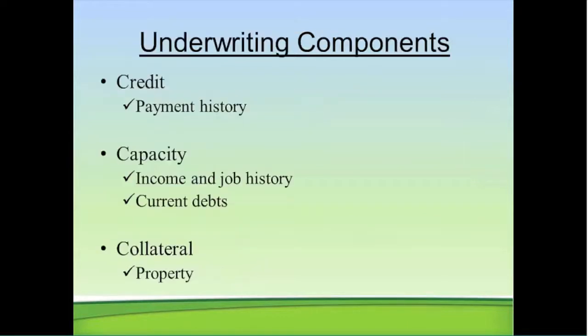In order to get that pre-approval for your loan, your information will have to be reviewed by an underwriter. The underwriting decision is based on 3 components. Credit, your payment history, how well have you managed your credit, do you have any credit? Capacity, which is another way of saying how much debt do you have compared to how much money you make, and are you gainfully employed? And collateral. We want to be sure that the property is acceptable, and this refers to the appraisal of the property and the purchase price.